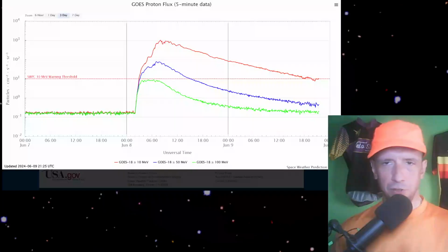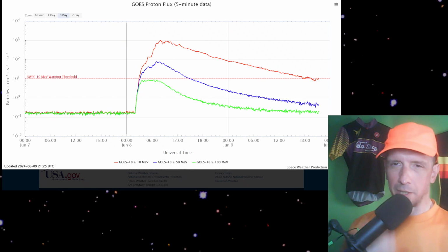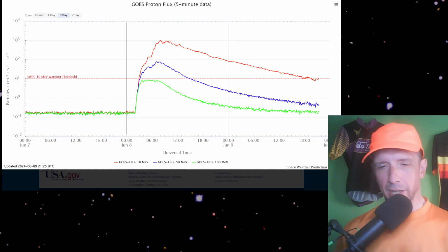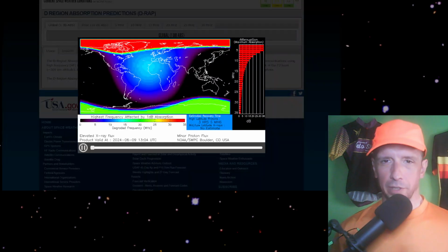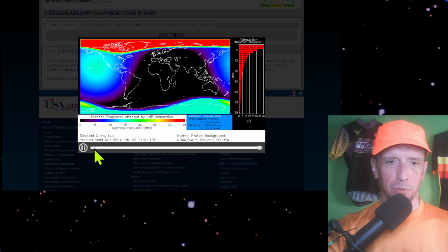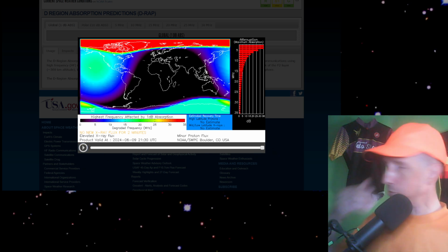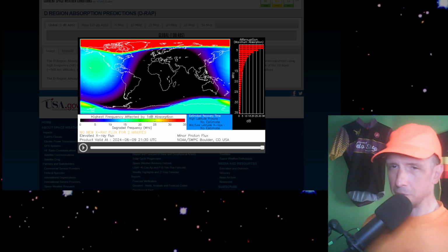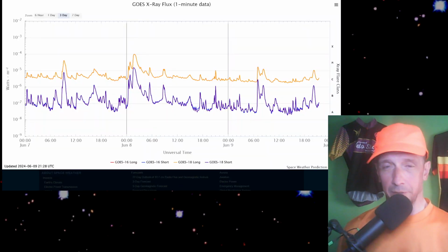Energetic particles will be first. Again, proton flux here is subsiding, so you can expect to see the polar radio blackout subsiding here as well, as that greater than 10 mega electron volt proton flux shown in red dips below the warning threshold. So in the next few hours, expect to see those polar radio blackouts go away. They're not quite gone yet. The South Pole ones should be completely gone here in an hour or so. The North Pole ones may take another couple hours yet, but they'll be subsiding, assuming no new events strike.